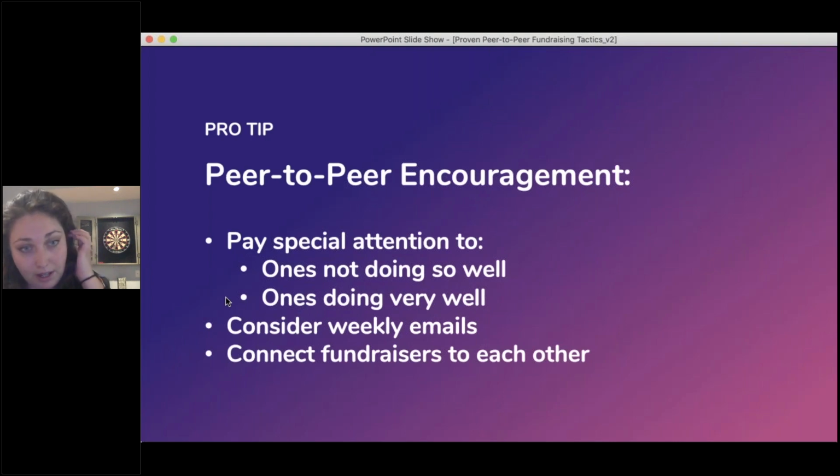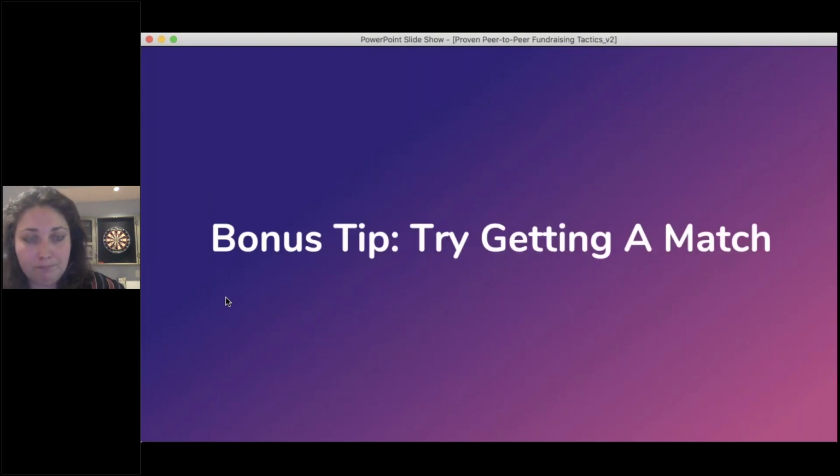And then another great tip from Nancy Ramos from the Girl Scouts of Northern Illinois is that she connects fundraisers to each other. She has a Facebook group so that each fundraiser can be inspired by each other and what they're doing. Some people get ideas basically just by learning what other fundraisers out there are doing. So that's a great way to engage them.